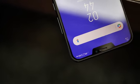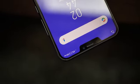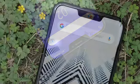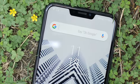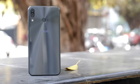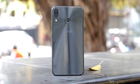We saw a number of top-notch Android phones at MWC 2018, but the flag bearer of those phones was the Asus Zenfone 5. Yes, Asus unveiled its Zenfone 5 lineup featuring the 5Z and the 5, and they are all very iPhone 10-like. And it's not just the notch. So let's not waste any more time and take a quick look at the Asus Zenfone 5.